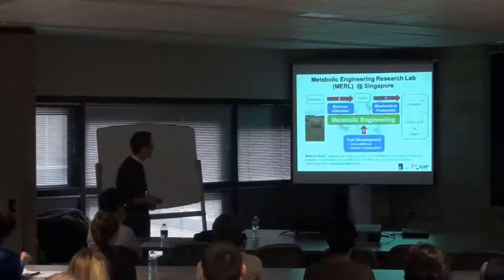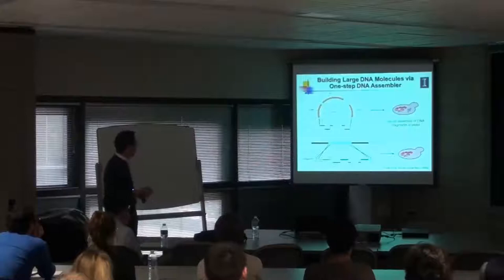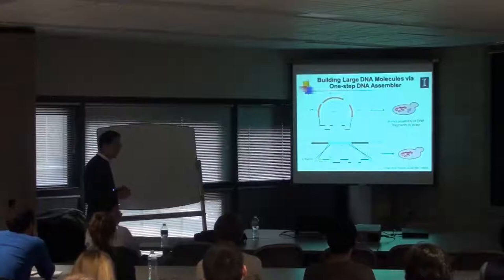And so in the past few years, we developed a very effective synthetic biology tool. We call it the DNA assembler. So basically, this is a tool that we can use to build a large DNA molecule very quickly. So this tool is based on the in vivo homologous recombination mechanism in yeast.